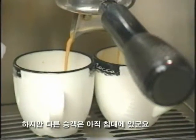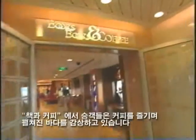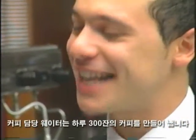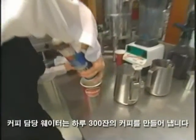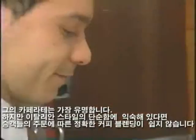But others need a little help just getting out of bed. Here at Books and Coffee, passengers can sail the open seas while sipping their favorite coffee concoction. Hello, buongiorno, how are you? Gourmet waiter Giuseppe Campagna whips up to 300 drinks a day. We'll have a latte. Thank you. The most popular is his café latte.